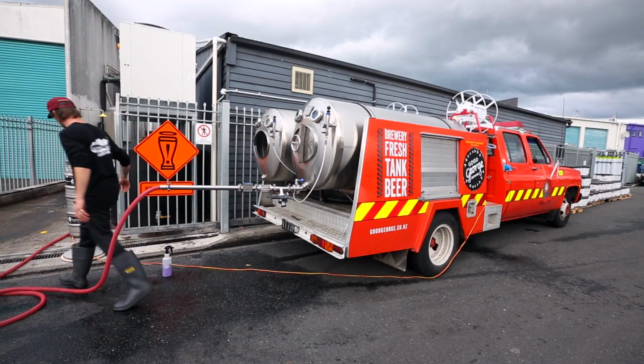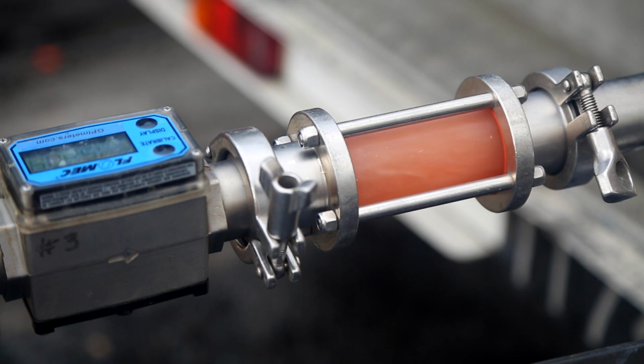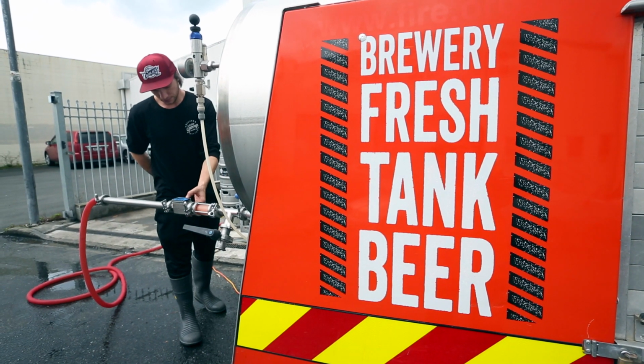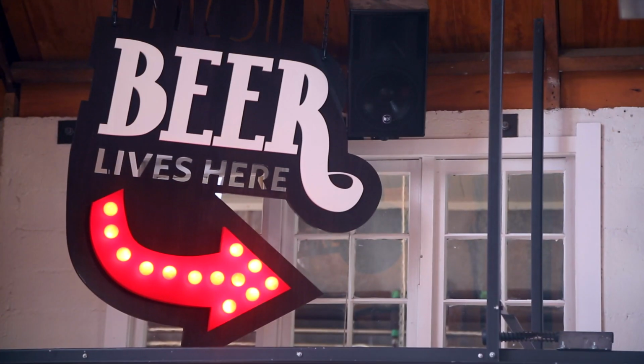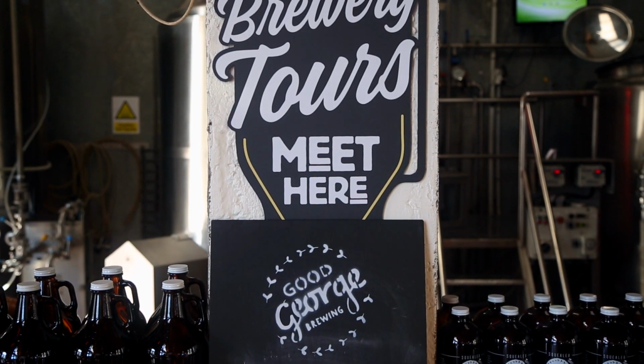Tank beer is beer at its absolute freshest. It is just completed product straight into the back of the fire truck and then transported out to those local bars. Why have a brewery and not invite people to come in and see the place and really enjoy it and have some fun with us as well while we do that?